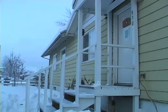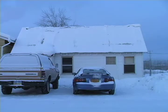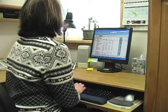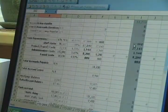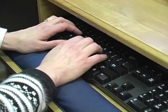Currently, the building requires about 2,100 gallons of fuel oil per year to heat the main building and a small rental cabin at the back. At $4 a gallon, that's $8,400 a year. To cut expenses, we want to retrofit the building to save energy, money, and give it a more modern look.